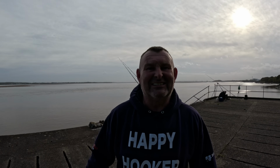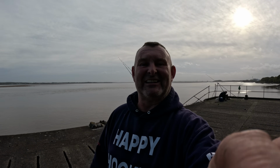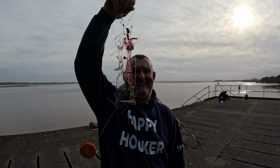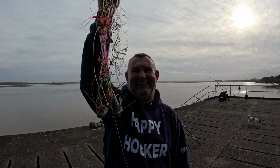Well guys, I'm sure that every angler on this earth has had a tackle box that looks like this. Now I've just pulled the rig out. Look at the state of that. Tommy just said, leave it over here, I'll sort it out. And you know something, he probably will as well. I'm just about getting set up now, so it won't be long and we will be doing some actual fishing.